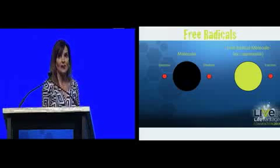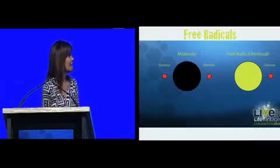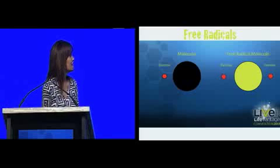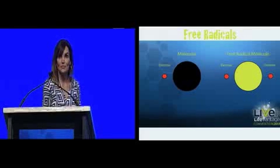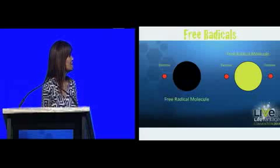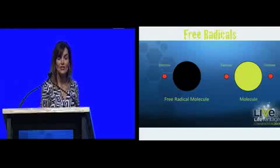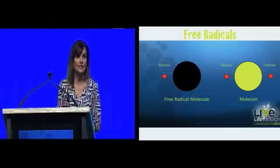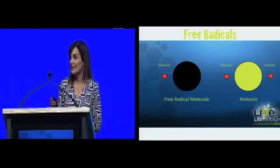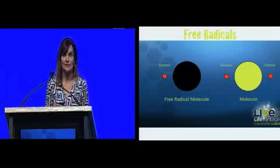So it seeks out a healthy molecule and takes away an electron, making the healthy molecule turn into a free radical. This new free radical will then find another molecule to take its electron, and an extremely damaging chain reaction begins.